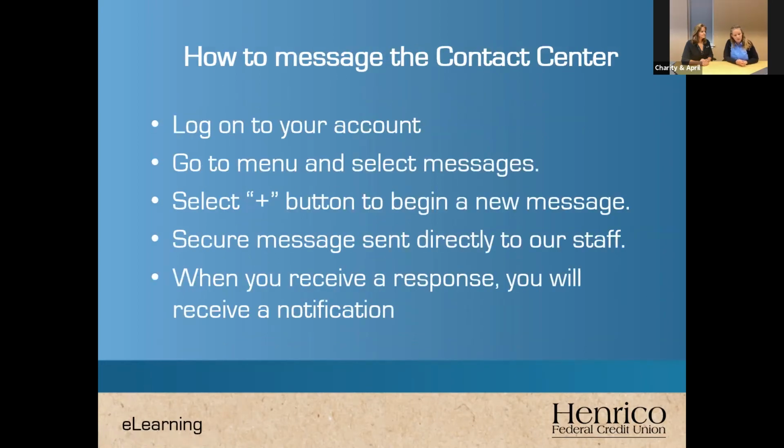So how to message this? This is a good thing. My son actually yesterday had to go into his system and he had to message the contact center because he couldn't ask me. He didn't want to ask me. He wanted to ask the contact center. And he's 18. He's a man now, so he wanted to do it all himself. But even at 18, he struggled with figuring out how to message the contact center.